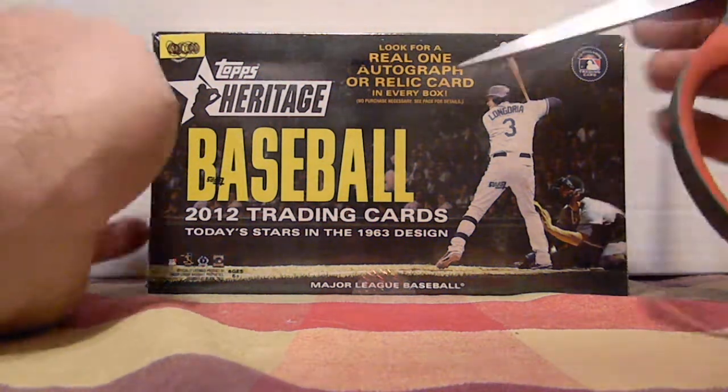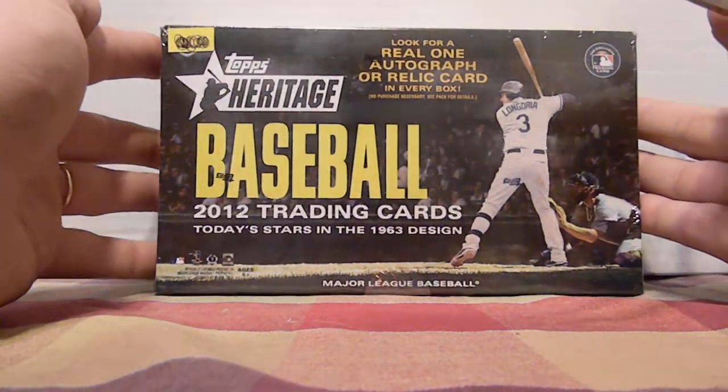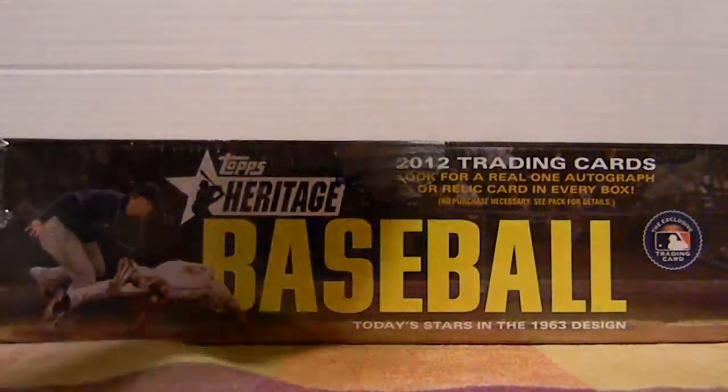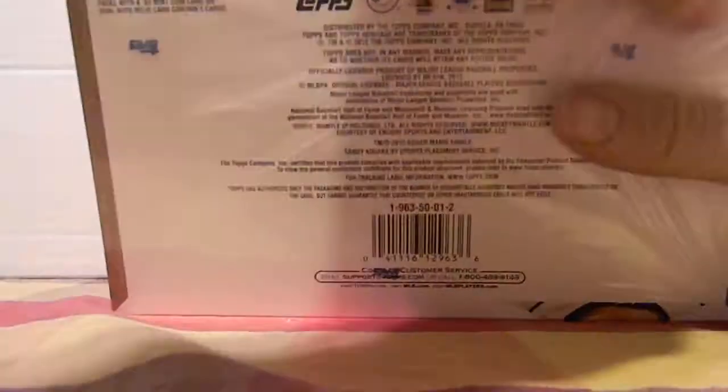Alright guys, CNC card breaks back. We're gonna do our second box of Topps Heritage Baseball 2012. We picked up from our LCS today. Let's see what we can get from this one.